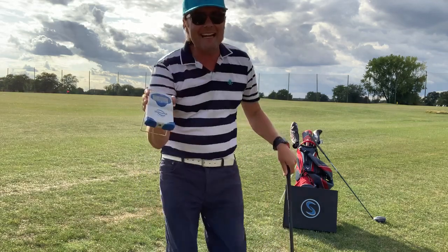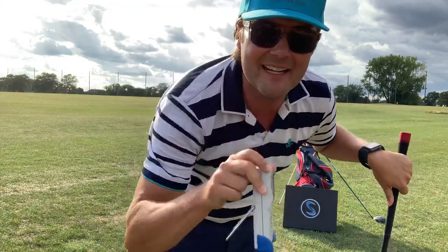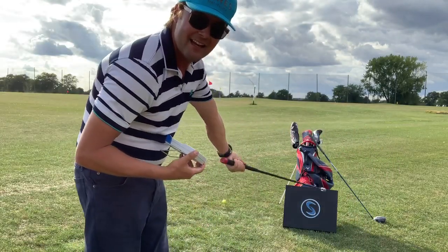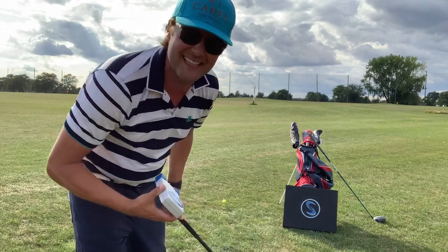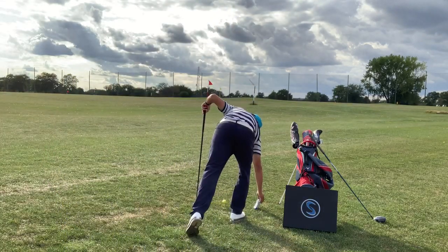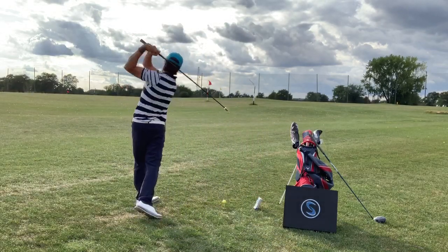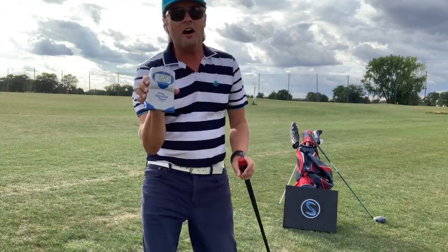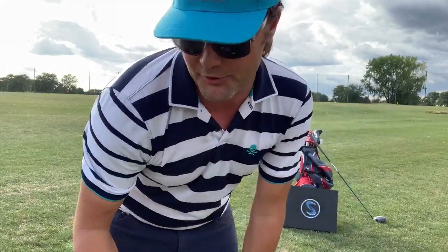Okay, 99 miles an hour. That's not too shabby for some people out there. But now I'm gonna give it the JT release, or at least this JT release, and I'm gonna let that club head and that shaft line up through impact. I'm gonna almost feel as if I'm gonna throw this down the range. Boom. 120 miles an hour. Now, if this doesn't work, you may actually be throwing your driver down the range.